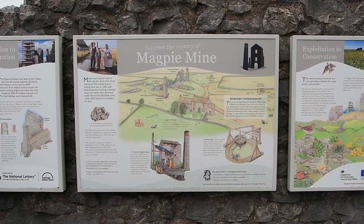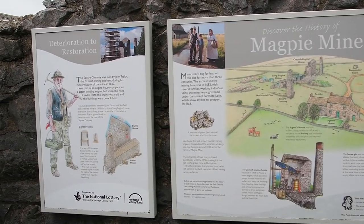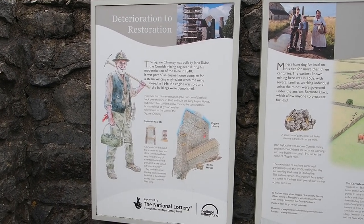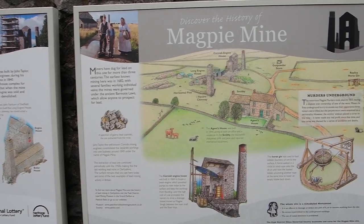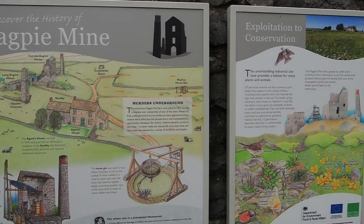And there is a lot of information here as well. Now, if I just roll across this, if you pause it in the particular places, you may be able to read the info. But it's great to see it's well looked after, and there is a lot of information here as well.